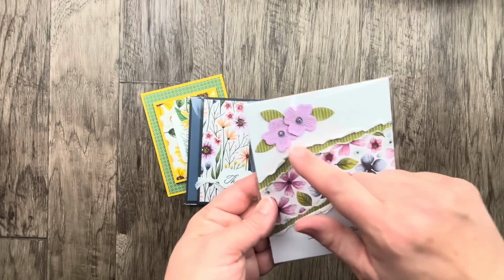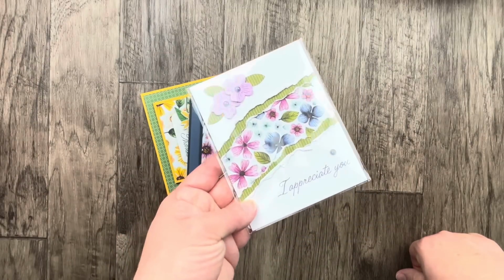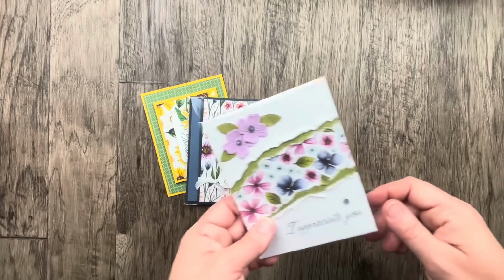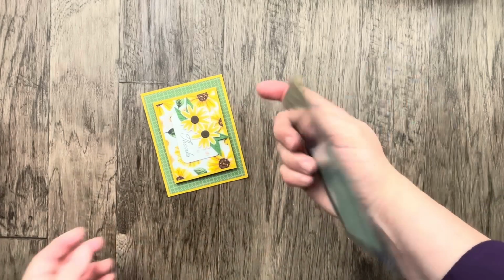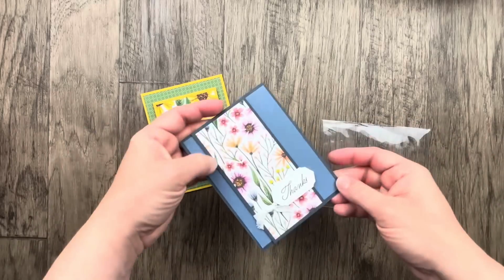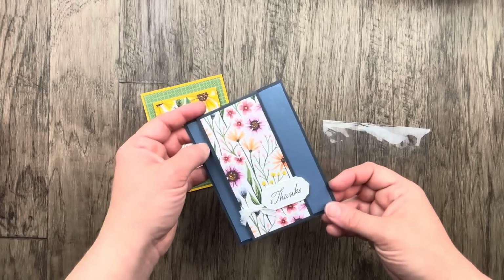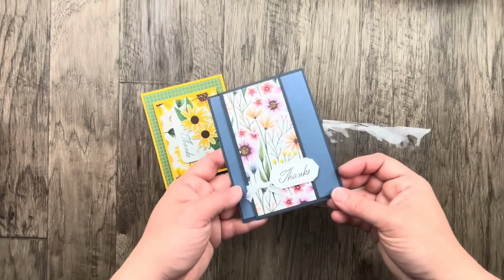And then we've got the beautiful detailed dies there. Such a gorgeous card. I've got to try this technique. Another card here featuring the designer paper from Tracy Jacobs. I think this one actually opens up, yeah, with a flap. Oh, I love that. So it's just like a little mini card on top of the full card. I think that's so clever.